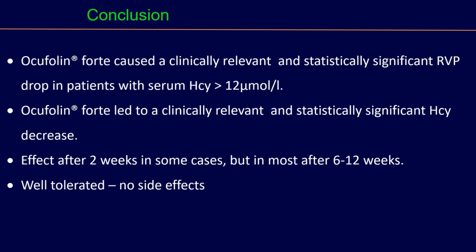In conclusion, Ocufolin Forte caused a clinically relevant and statistically highly significant RVP drop in patients with serum homocysteine above 12 micromole per liter. It led to a clinically relevant and statistically significant homocysteine decrease. An RVP lowering effect could be observed already after 2 weeks in some cases, but in most cases only after 6 to 12 weeks. Ocufolin Forte was well tolerated by all patients, and we did not notice any side effects.